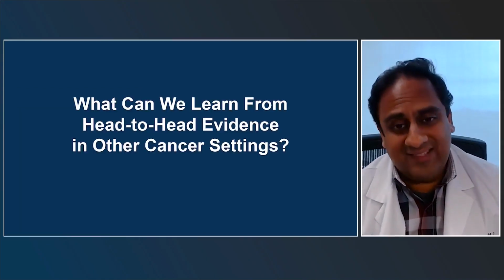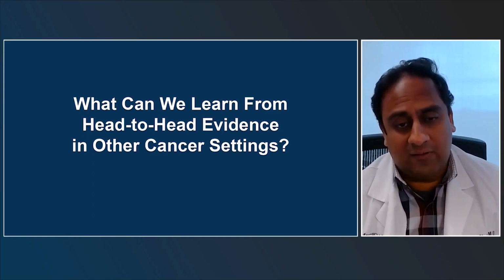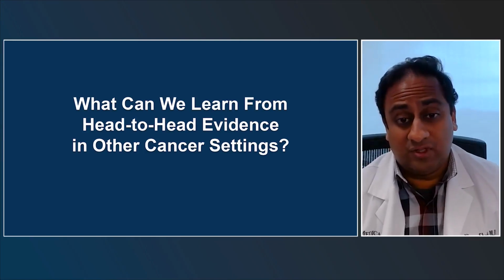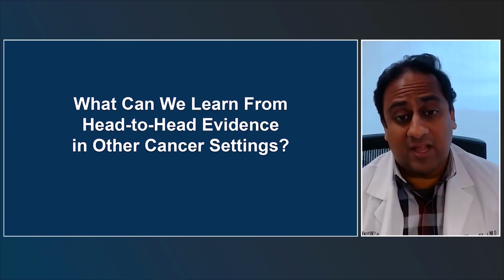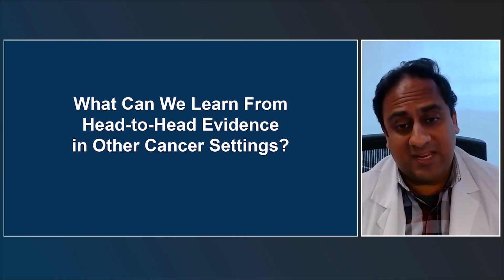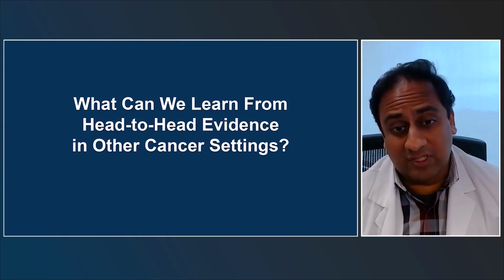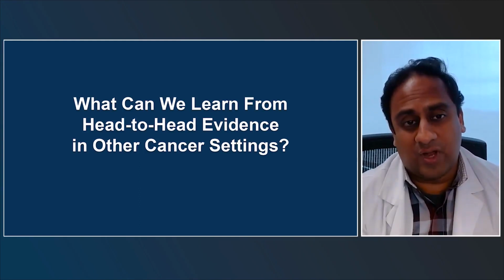So there have not been head-to-head trials in mantle cell lymphoma comparing one BTK inhibitor to another, other than the Bruin trial that Toby just talked about, which is comparing non-covalent BTK inhibitors to covalent BTK inhibitors. And I look forward to seeing that data when it becomes available. But there has been data from other cancer settings looking at second generation BTK inhibitors versus ibrutinib, which was the original BTK inhibitor. And so what can we learn from these other clinical trials?